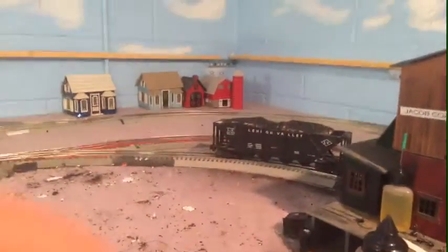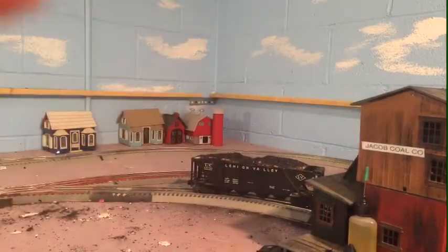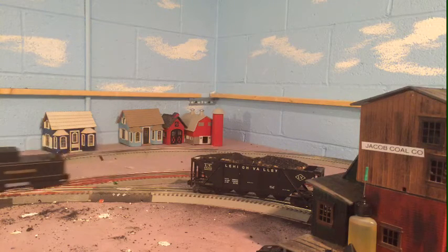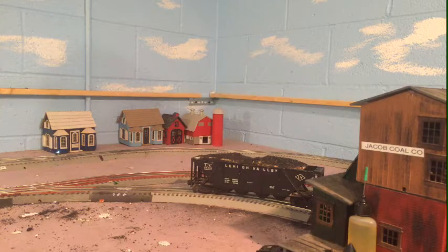Okay, I accidentally hit that button. If this thing goes out, if it stops, I will start another one. I might try to connect my camera again.